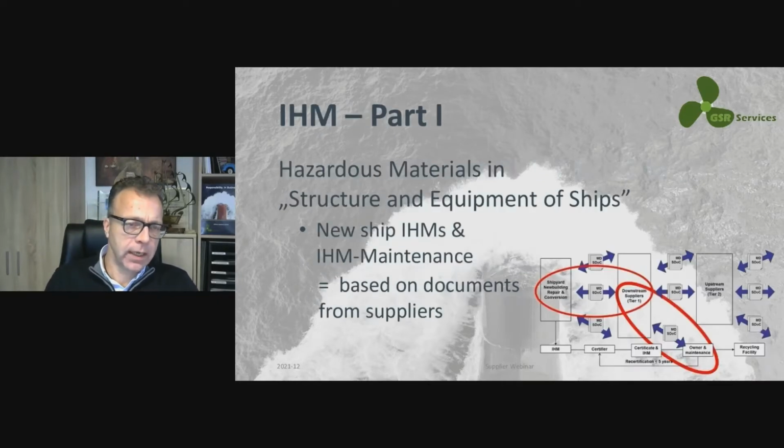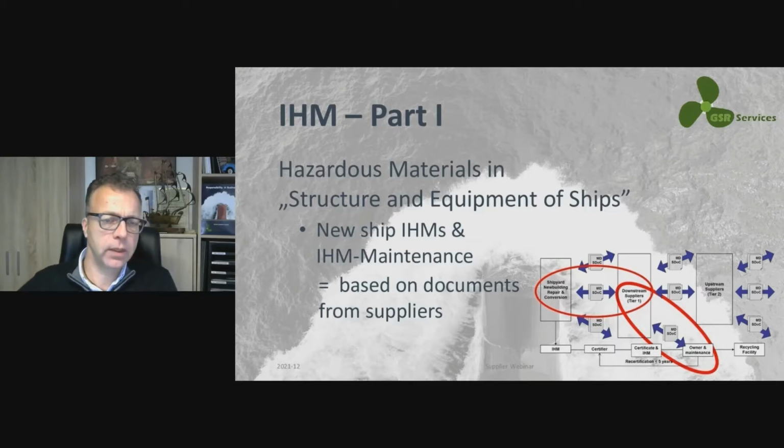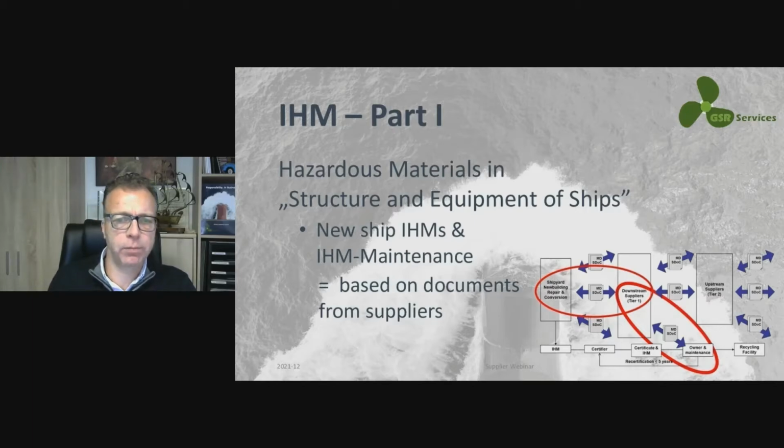As I said, the IHM Part 1 documents the hazardous materials in structure and equipment of ships. This is based on documents from suppliers in case of new ships or also in case of IHM maintenance, because there the tier 1 suppliers, the direct trading partners of the shipyards and the ship owners, have to provide the documents for maintaining and developing the inventory of hazardous materials. In this case, and that's quite different to existing ships, no sampling and analysis is allowed. It has to be done on the basis of the documents, and this is what we will dig into today.